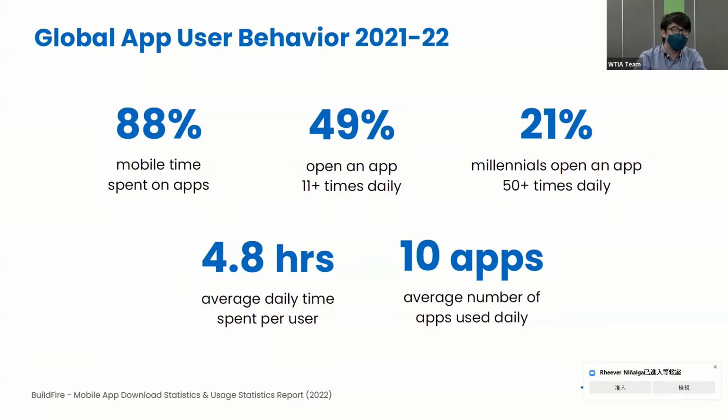And around 49% of apps are opened 11 times daily, while in millennials, this number is even crazier, with 21% opening each app 50 times daily. So we can see how these figures are showing how apps have been integrated into our daily lives and have been used day to day, and that this time is actually increasing really rapidly.